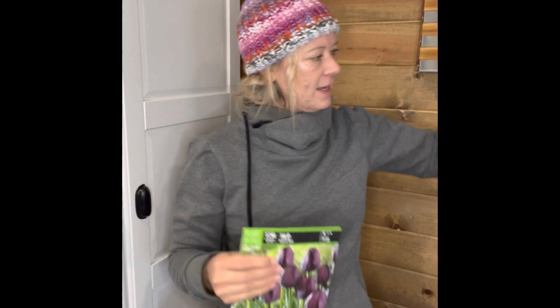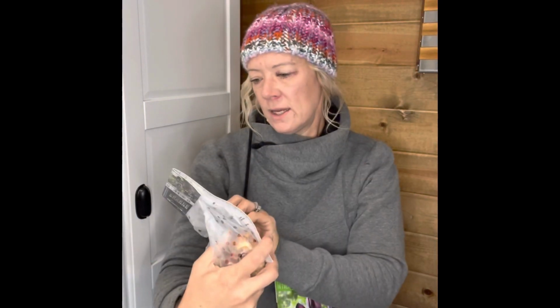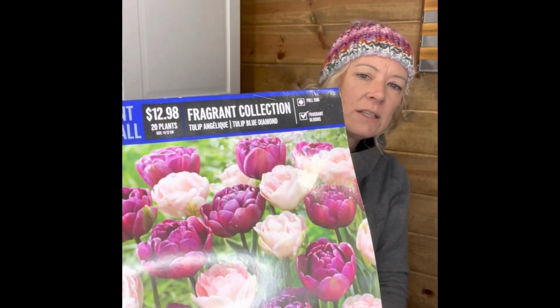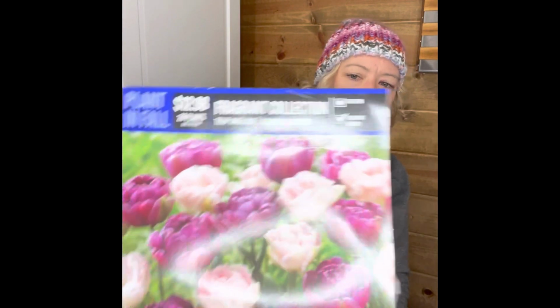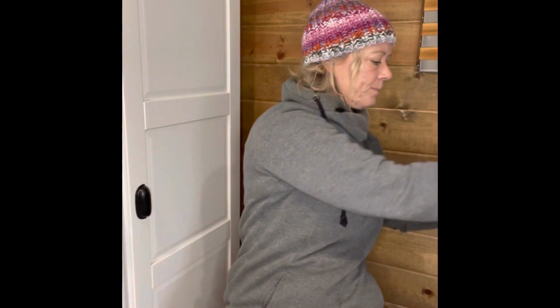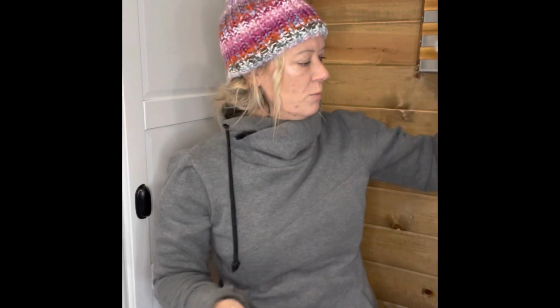And then I got another variety of tulip. These are called Angelique and Blue Diamond, and they have a nice pink and then another purplish color. So those are pretty nice. And again, I did not get a lot of these. I got maybe 5 or 6 packs. I got another pack of those. And then I had a friend gift me these 50 tulip bulbs that come in purple and pink also. So I'm gonna have a few of those just to see how they turn out with the tulips.